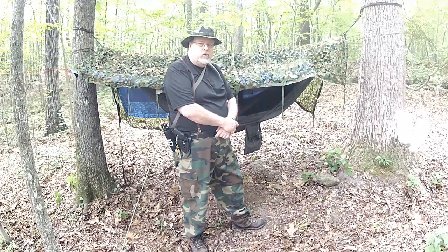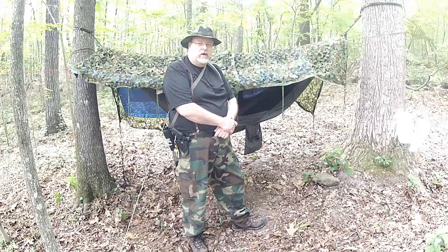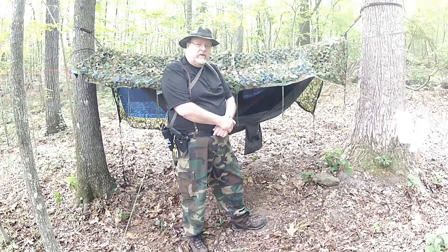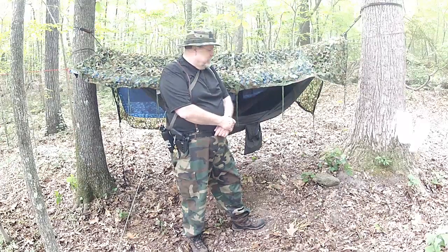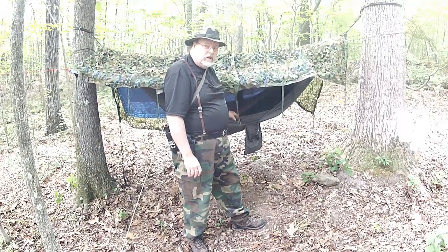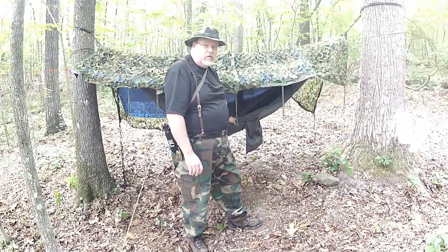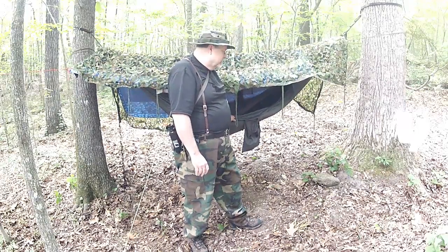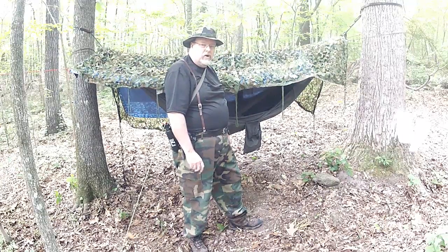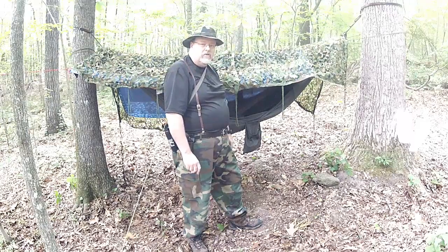Well, good morning, everyone. I hope you're having a good morning. It's a beautiful morning here at the Birkhead Wilderness. I slept real well last night and very comfortable in the hammock. The first few minutes of getting into the hammock is always getting situated because you've got your mat underneath you and it always tries to slide. But basically, after a few minutes, I got set, got real comfortable. Slept fairly warm last night, actually.